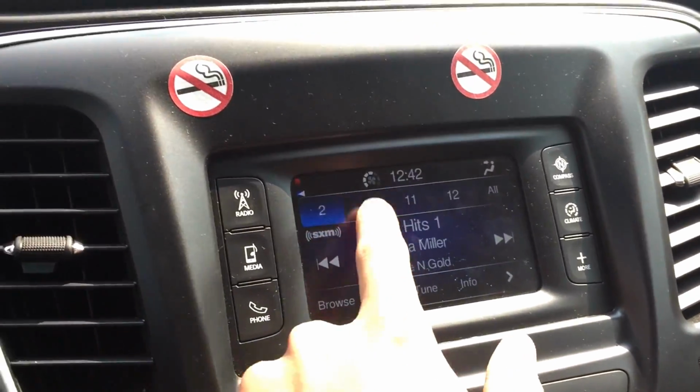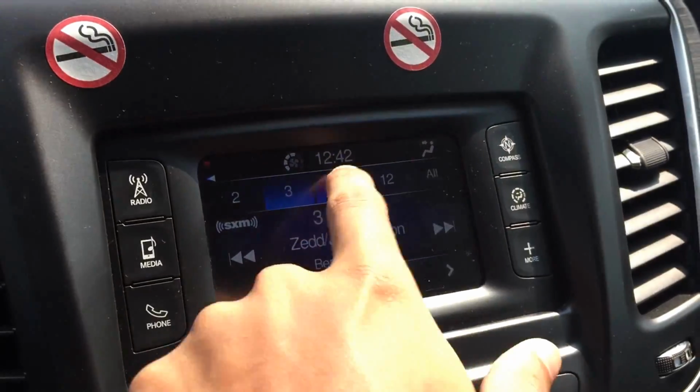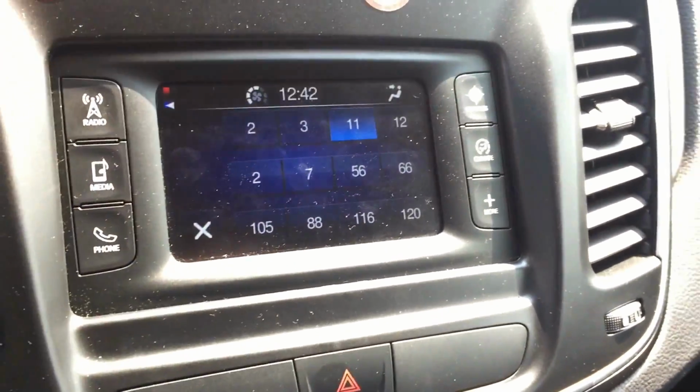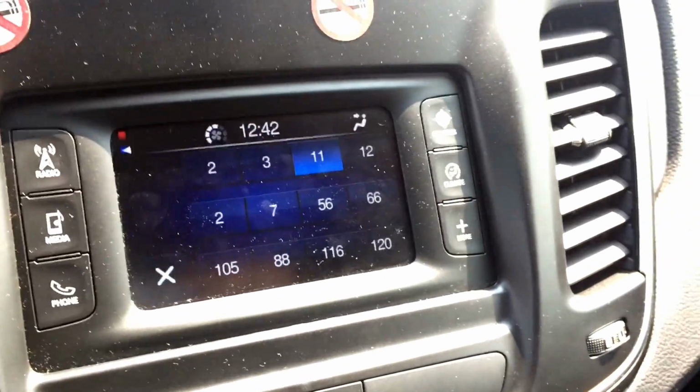So you do have your radio, you do have different presets here that you can set, as well as a whole other list of them. So in total you can fit 12 presets.